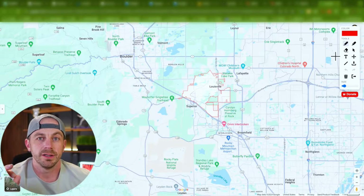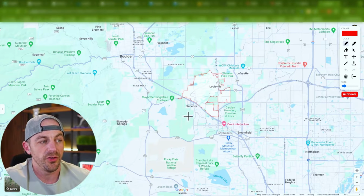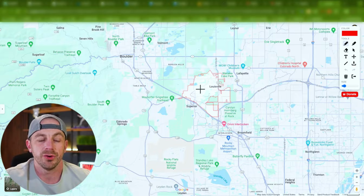Now, another thing that makes these areas so special is that both Louisville and Superior are in the Boulder County School District.